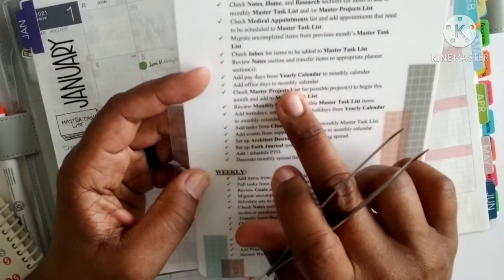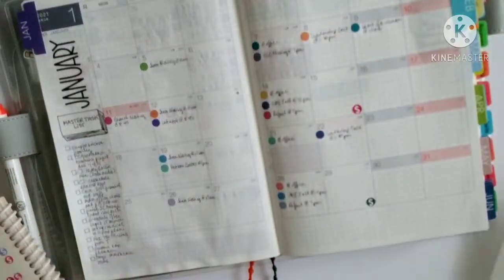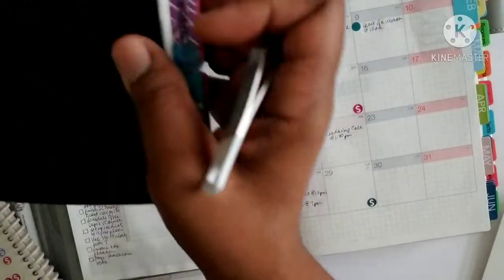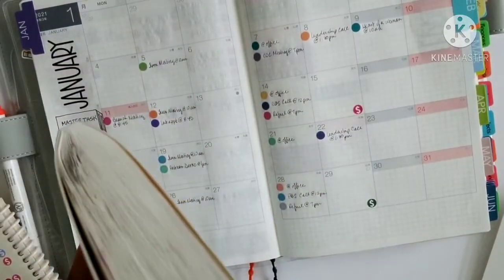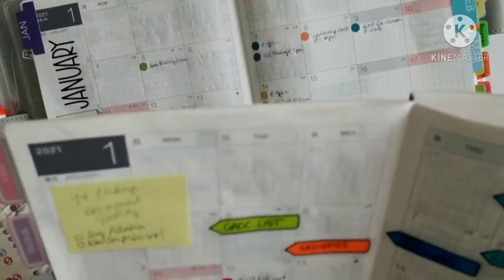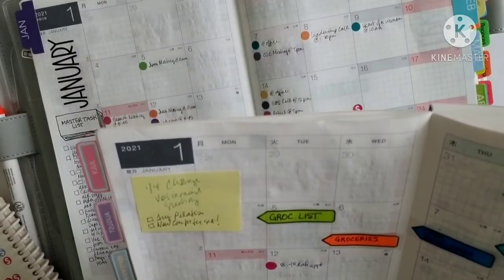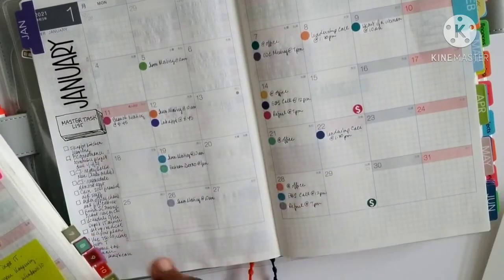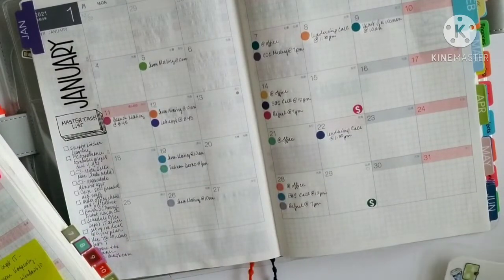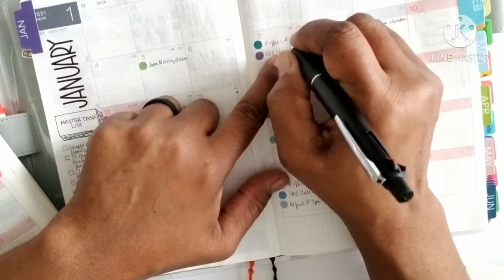Add days off, add office days to my monthly calendar. I've already done that. However, this month is a little different because people are still on their holiday schedule. Some people are still off during the first week of January, so I've got different office days. On the 7th, I'm at the office all day. I need to mark that correctly. I'm going to put at office all day in all caps.